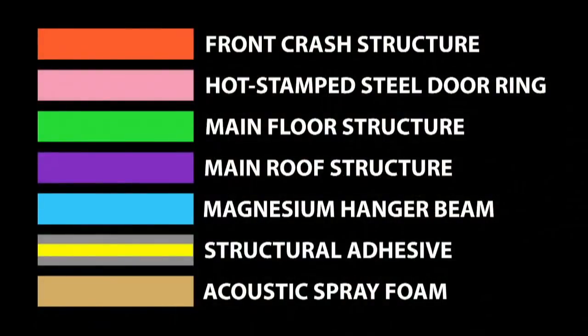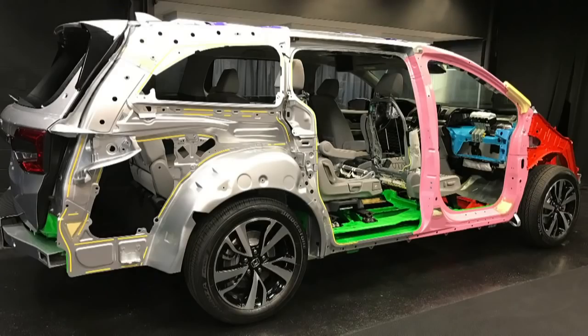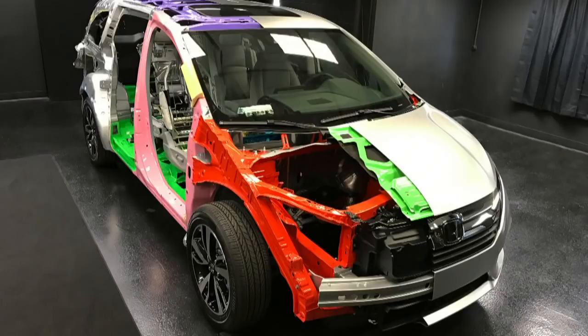Okay, so it has different colors. We're seeing green and red and pink. What do they signify? Well, in this case, we chose to highlight the more major structure components with different colors. You can also do it by materials, but when you do it with materials, it turns into a big kaleidoscope and you can't really tell what's going on. The orange up here at the front is the front crash structure. We've highlighted in pink what we call our hot stamp door ring. It's a one-piece hot stamp part. It's very strong and protects the passenger compartment. The green in here is the overall general floor structure, which a lot of people would refer to as the platform. And then there's some purple up the top that's highlighting the roof structure. So it's really just the major components of the car.